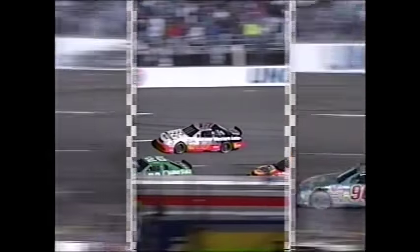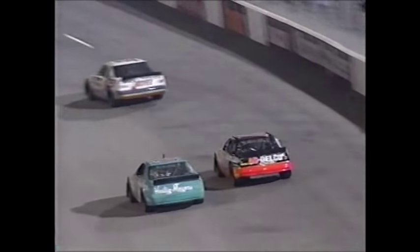Randy, tell us what happened there. Well, right before what you're looking at here, he got a little into, I think it was Brett Bodine, so he got a little popped, and it was the same thing with Jeff Gordon. You've got to remember, we're 30 laps from the finish of this race, and these guys are going at it. That's all there is to it. So they got together a little bit. Darrell shot up the track. Waltrip is being shown in 10th spot.